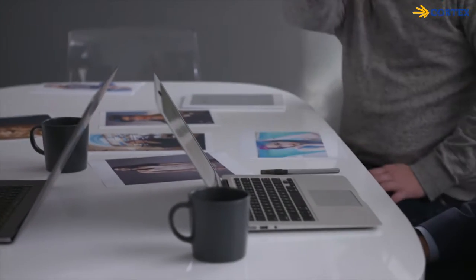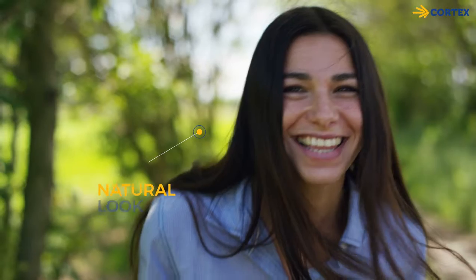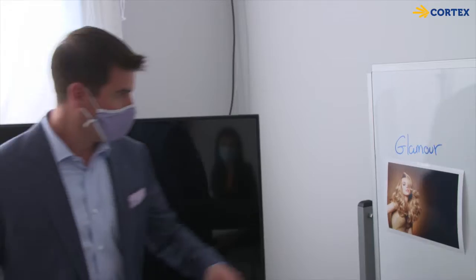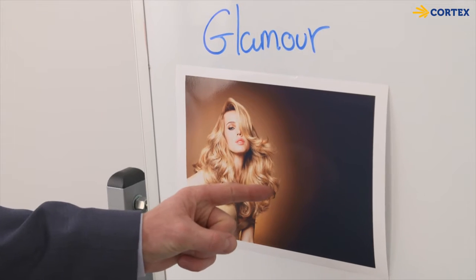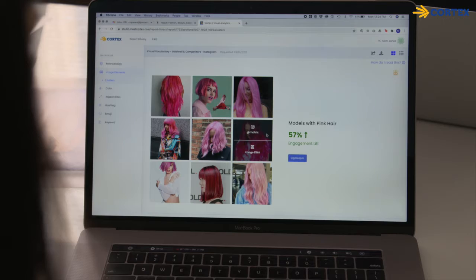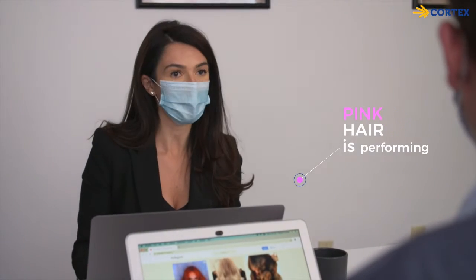Here we can see a great example of Cortex in use. They have to pick an overall strategy for this campaign. Are they going with a glamour look, a natural look, a fashion look? Based on what we've seen from the data, we've decided we're going the glamour direction. Fantastic. And here you can see that Cortex is specifically giving them guidance on the color of the hair that they should use in the model for this upcoming photo shoot. This Cortex data. It's really saying like pink hair is performing.